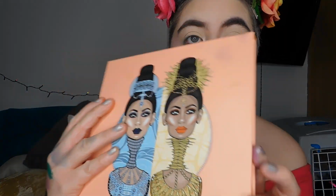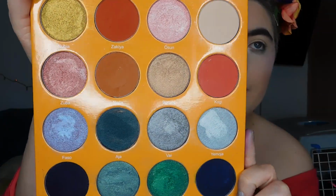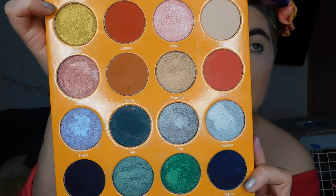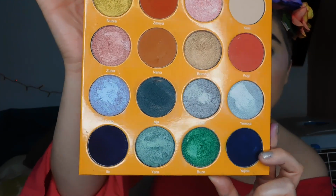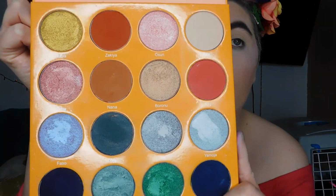I swatched all of the colors. Let's have a look at the colors right here. So this is your color range. You get some neutral colors, you get some deep warm shades, you get a transition color or two, you get your basic colorful shades for people who love colorful shades, and then you get your warm tone shades for like the everyday look and stuff, which we all love.